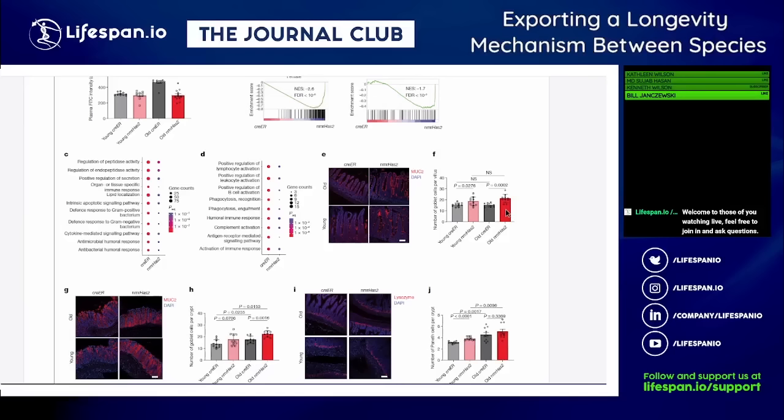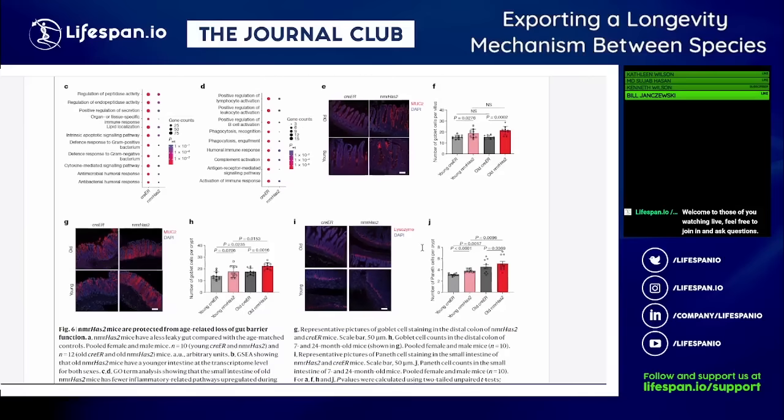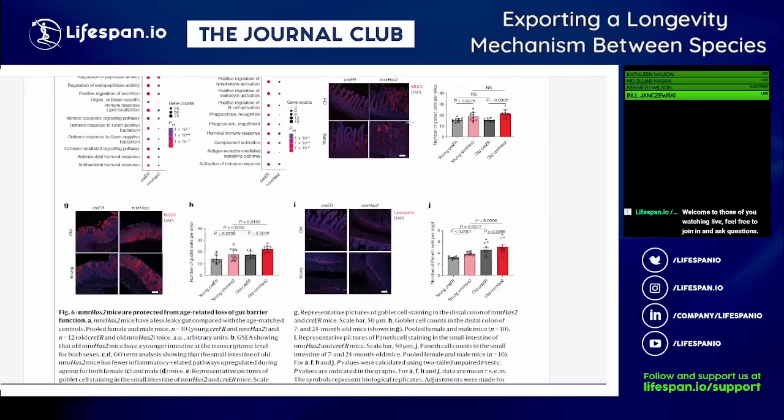So, see how much of a significant difference there is. Is that much higher? It's not significant between young NMR Has2 or so old Cre-ER and old NMR, so a much higher level of these goblet cells, so they have higher mucus production. I think they measure this both in number of cells per villus, because villi provide higher surface area, and also number of goblet cells per crypt, which are the bottoms of the villi. That's where you have cells being produced.